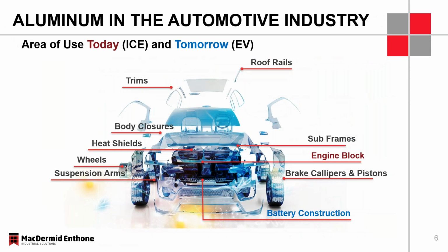So if we move on, we see an exploded picture here of a car, and that really shows the differences between the combustion engine cars as we know them today and the future EV cars. When we break it down into components here, there is not really a big difference between the traditional cars, combustion engines, and the electric vehicles, except for the engine block that will obviously be replaced by an electric engine, and the EV cars will also include a battery construction or a battery housing, whatever definition and terminology we would like to use for that.